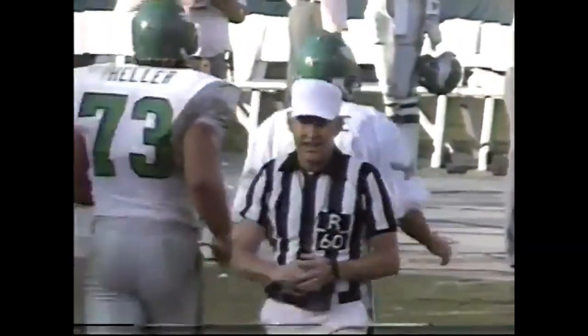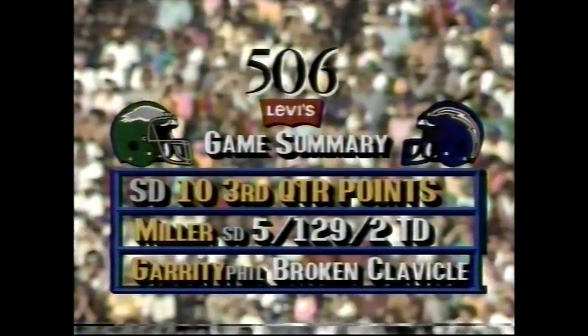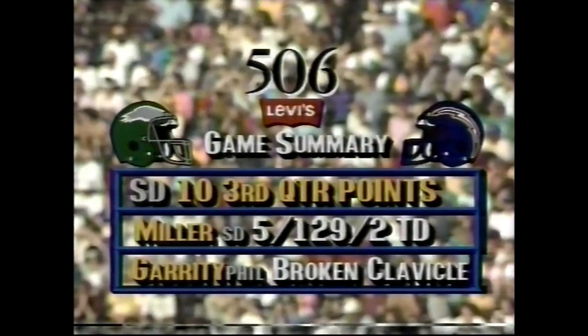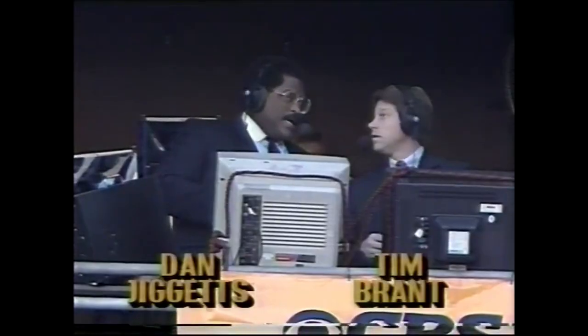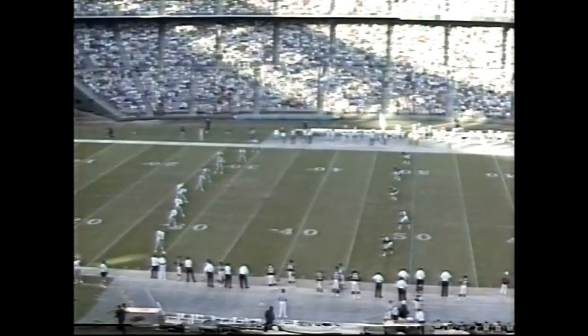And so Philadelphia pulls within a touchdown. 26 remain in the ball game. San Diego with 10 third quarter points. You see Miller's numbers. Garrity out with a broken clavicle, but a big field goal just now by Steve DeLine of Philadelphia. Tim, earlier he had missed one from 48 yards out in the first half, and you know that was a real big one for him because that gives Buddy Ryan some confidence in him now. Of course, they released Luis Zendejas earlier in the week and kept Steve DeLine, so now the pressure's really on that young man in only his 6th pro football game. The field goal pulls the Eagles within 7.